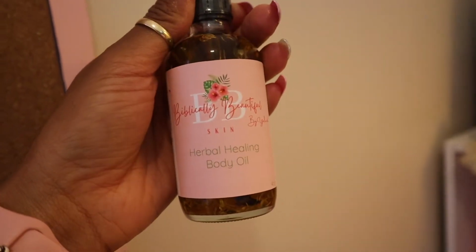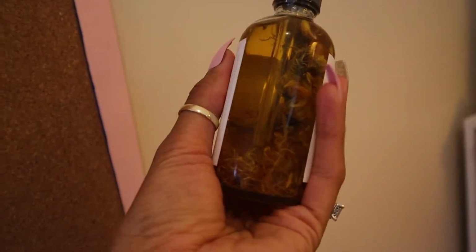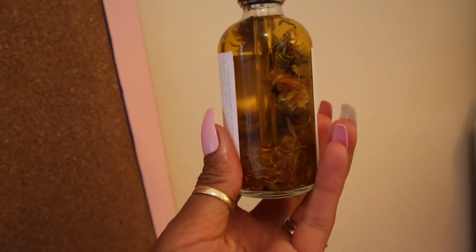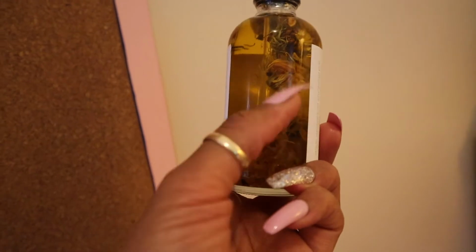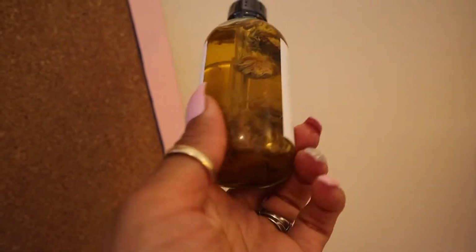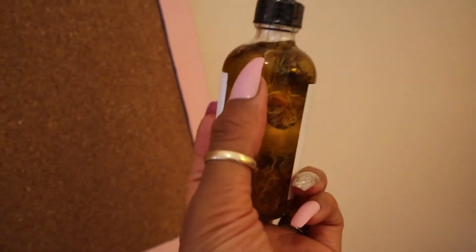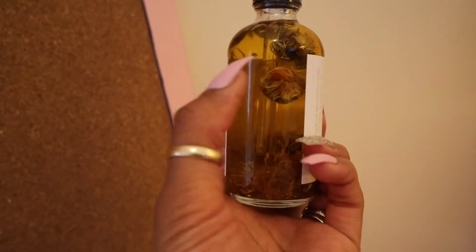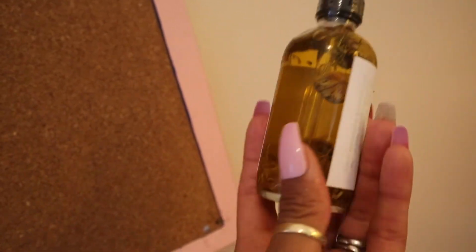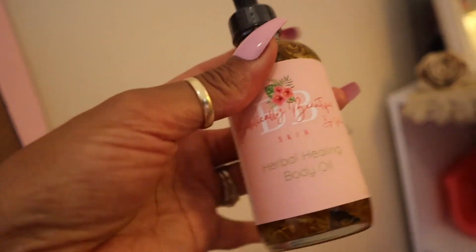This is the Herbal Healing Body Oil, and it is infused with so many wonderful herbs. What's inside right now is calendula. Even though the infusing process has been done, I've added calendula in there to infuse it even more with at least one of the herbs that I've used. And this stuff is amazing for problematic skin issues.